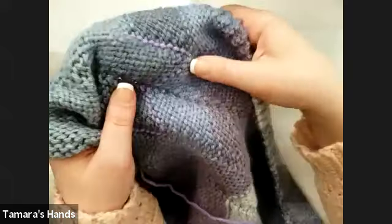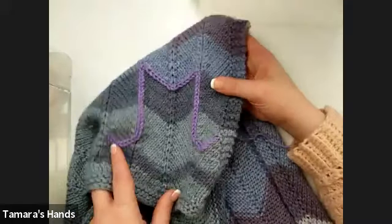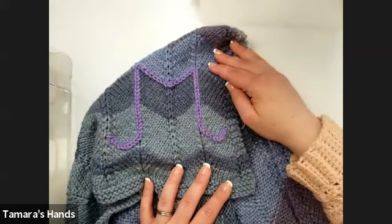So that's what the back looks like. Hopefully that answers that one. Perfect, thank you. Okay. Is that it?